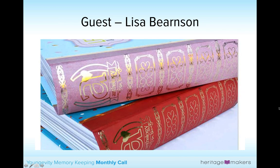So what I was going to show you, but it's not here, is when you open up that book, it's actually a box, and all of the embellishments and components to that particular kit are housed inside. So I am so excited about the storage. So now we can go to the next one. Thank you, Stacey.